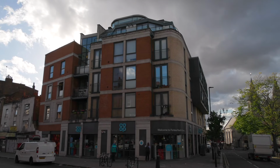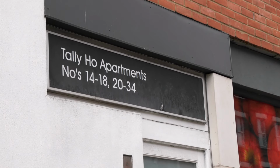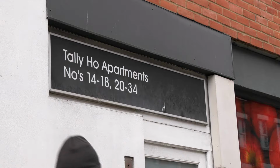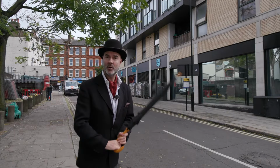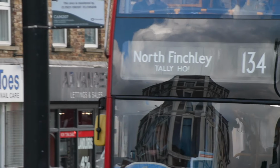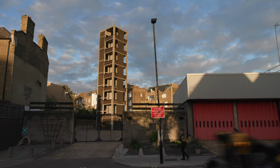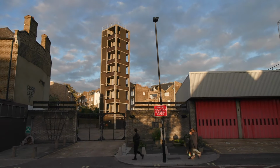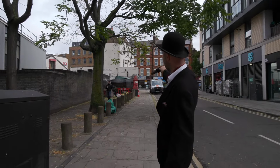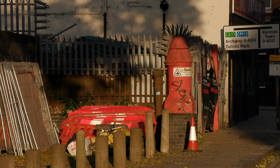Just opposite there is the Co-op, but this used to be the Tally-Ho pub. There was a pub called the Tally-Ho, and rather pleasingly, there's a bus that goes past here on its way to Tally-Ho Corner. So I just felt it's appropriate for me. And then opposite that is the fire station. Well, the only part of the old fire station you can still see is that red post over there. That's the old one, but now they've moved it round to here.